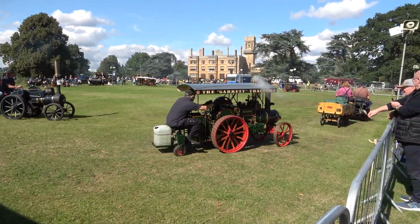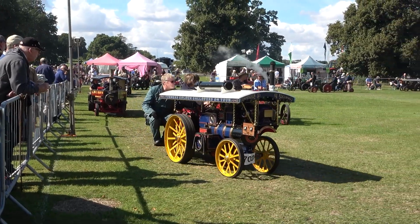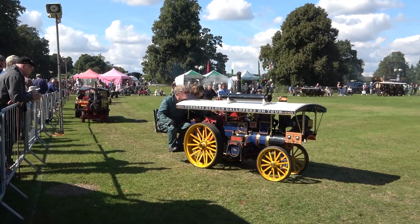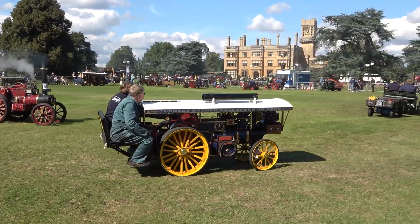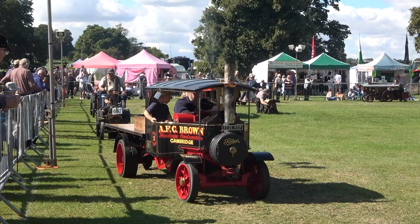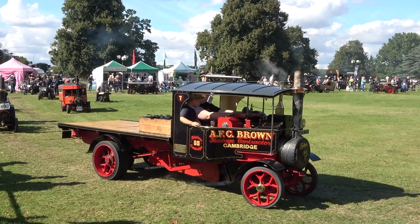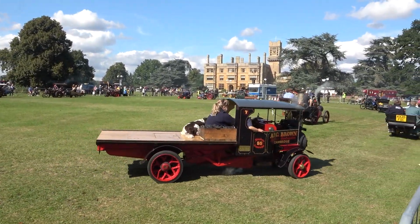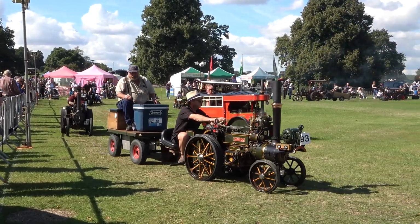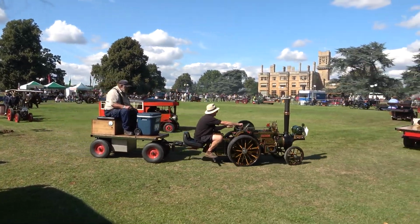Most of these coming around are single crank, in the same way as the original ones used to have. And here we have a foam wagon coming in beside. The foam wagon is referred to as an overtype because the power gear or the steam engine stuff was on the traction engine, and the drive's taken down to the rear axle through a very long chain.